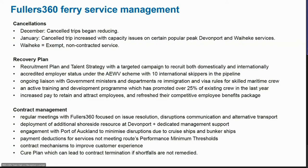A cure plan is the last resort, where a formal process can be entered. There are some thresholds to be achieved to do that, if those shortfalls, for example in crew, are not addressed over a longer period of time. I must say, though, that just like with bus drivers, we've been working with all bus operators, including the ferry operators, under the partnering principles to address the crew shortage across all public transport modes, and have lobbied central government where possible to support that.